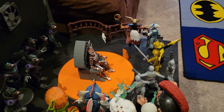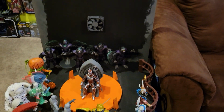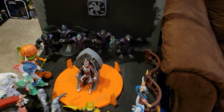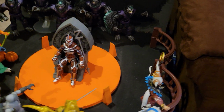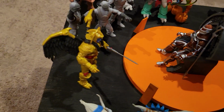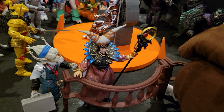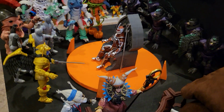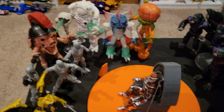Then on the other side of my diorama is Lord Zedd's throne room. So I constructed this out of plywood and pieces of wood, and I painted it. We've got Lord Zedd on his throne. I believe the throne came from Etsy, and I painted that. Then we've got the Season 2 version of Goldar. And then there's Rita and Finster at the railing there, looking out at the earth. And then we've got the army of Tengas back there. We've got the Z-Putties, and then we've got the monsters.